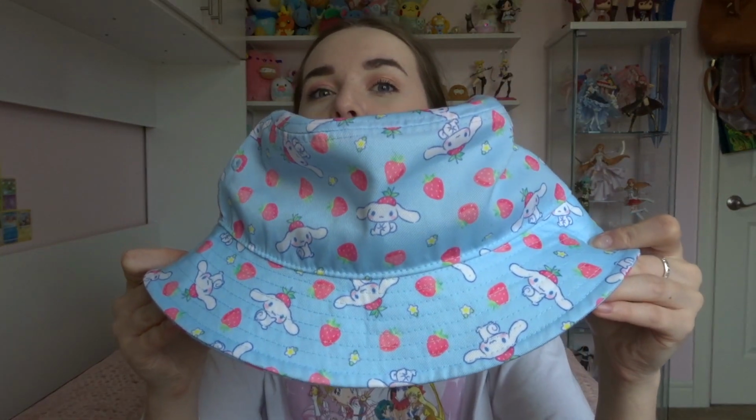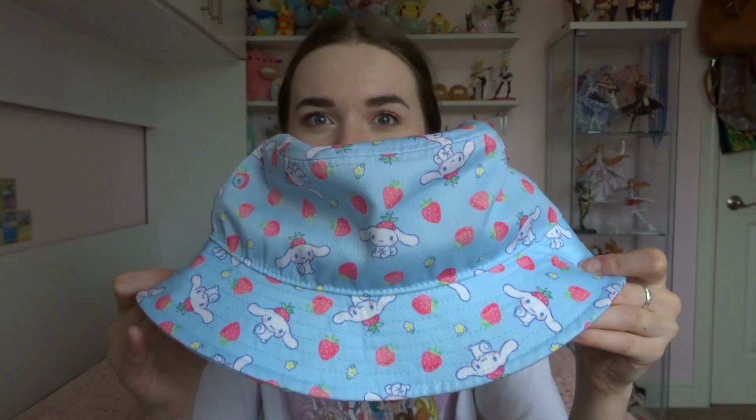First order of business is that we need to talk about the fact that I am now a bucket hat convert. I have never really put any thought into hats as fashion statements. I'm not really into that. Like hats and sunglasses, I just don't really feel like they look good on me. However, I went to the mall a couple of months ago and I found this absolutely fantastic Cinnamoroll strawberry print bucket hat, and I just made an impulse purchase, and now I've been wearing it pretty much non-stop for the last month and a half. So welcome to the bucket hat era.